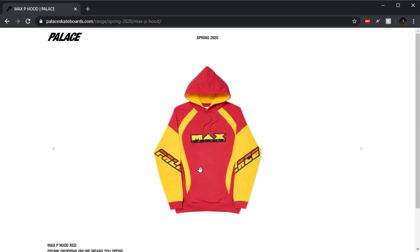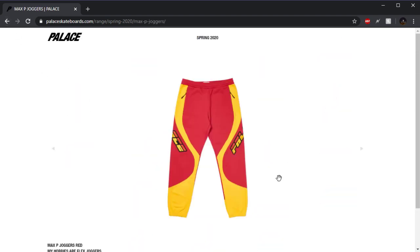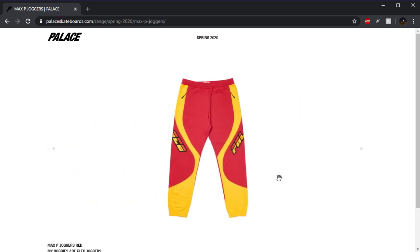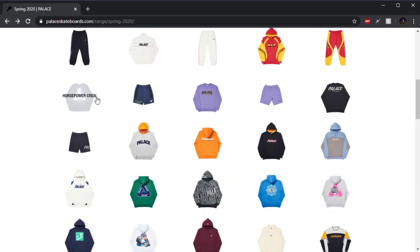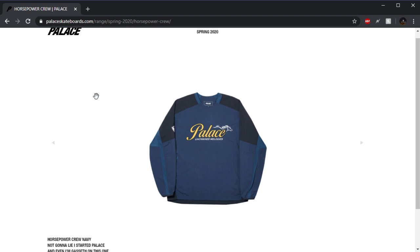But just Max Palace, I'm not sure if I'm crazy about that, but yeah, interesting piece, and I definitely respect that. And then you have the joggers that match it, and they really look like some moto pants, so I think that's cool. I'm happy with what they did with that design. Not that I would rock it, I wouldn't really rock that, but it's a cool design nonetheless.